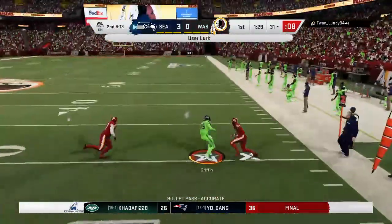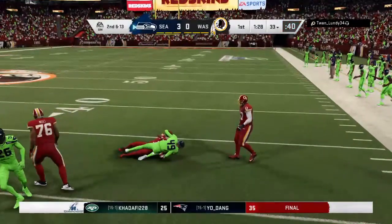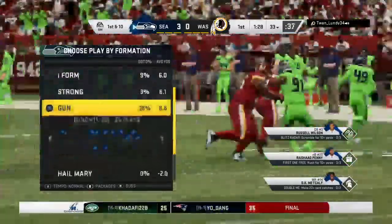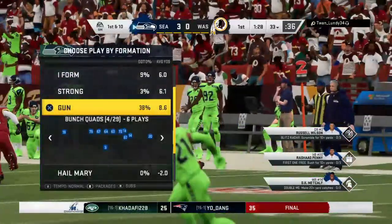And he fires one that's intercepted. Picked off at about the 31. And they have the football and will set up shop at the 33-yard line.